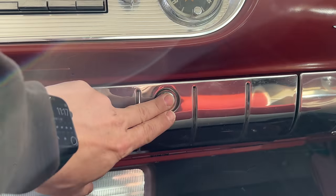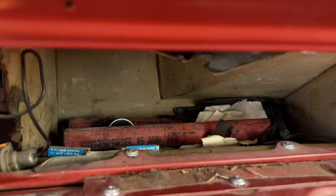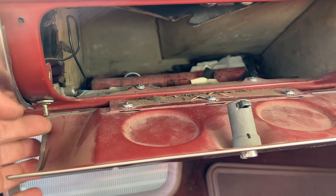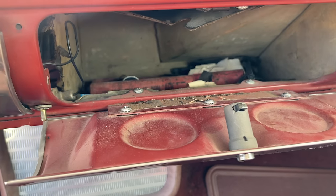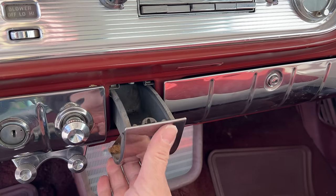Take a look at what's in the glove box. Looks like we have some old road flares in there. There was even a light for it. Let's see if they were smokers. Nope.